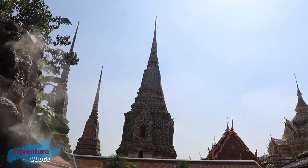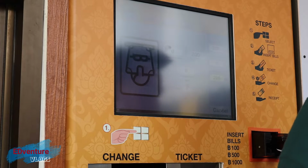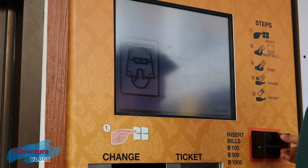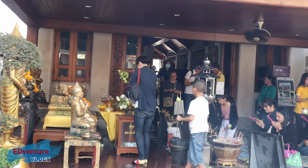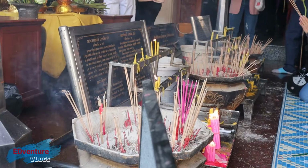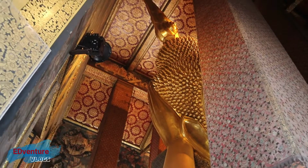This temple also has an entrance fee of 200 baht, and you can pay at the window or counter, or you can use an automated machine, ticket machine, or vending machine. This place is also known for the reclining Buddha.